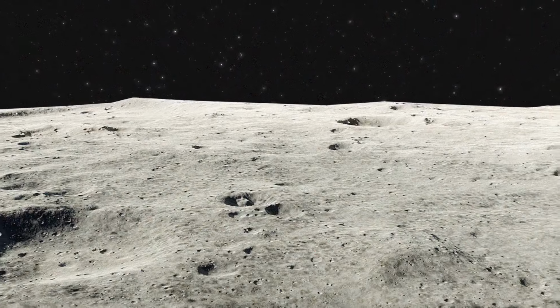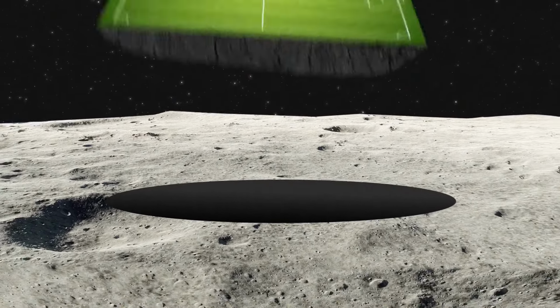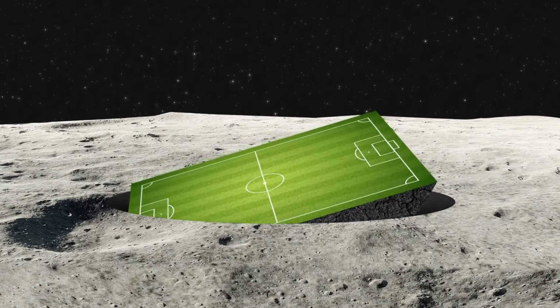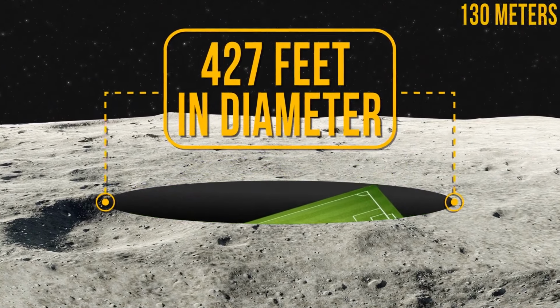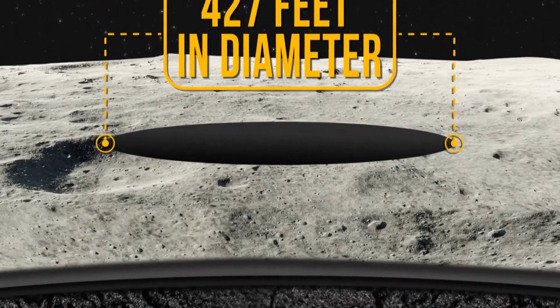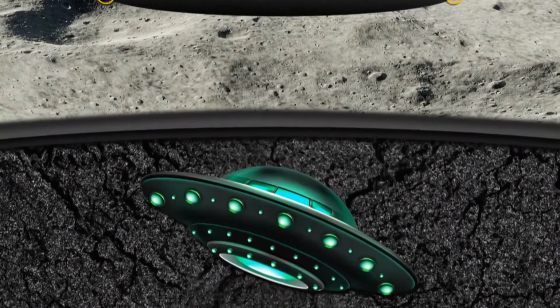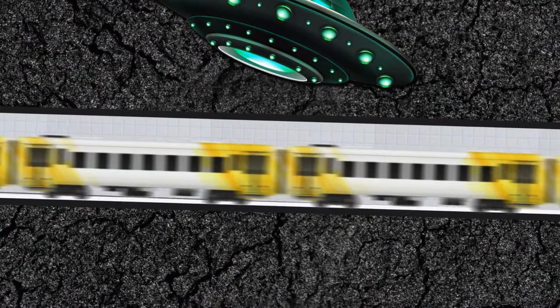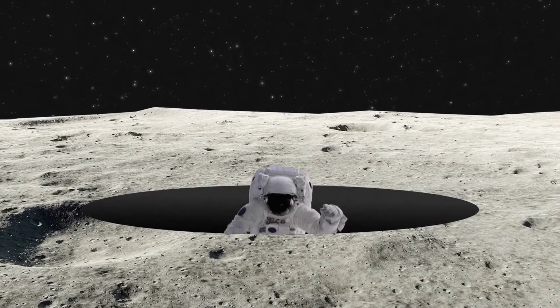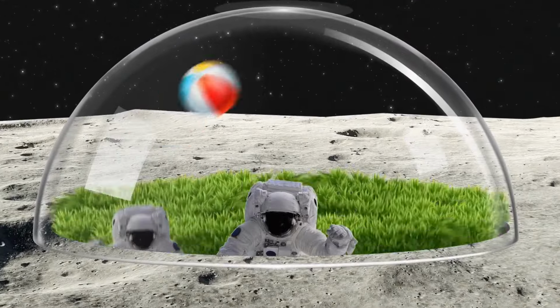But in this big tube, you could place an entire football field and the pit could swallow it whole. It's irregularly shaped and 427 feet in diameter. Scientists think that there could be secret caves, a tunnel system, or an entire geological wonderland under the surface. It could be a good shelter for astronauts that land on the moon, or even be a harbor for a lunar colony.